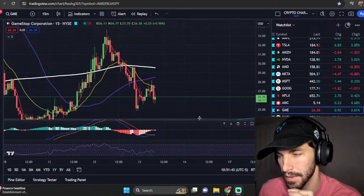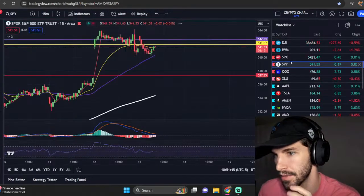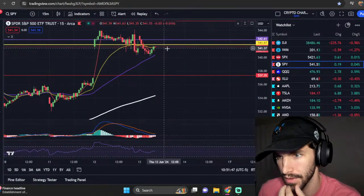GME never curling up on the 15-minute, very key there. Let's look at the SPY for a moment. This one trying to curl up. We'll see if that happens soon.